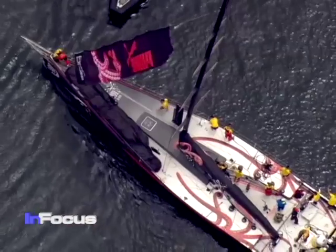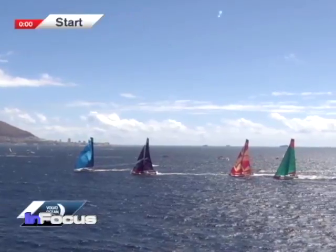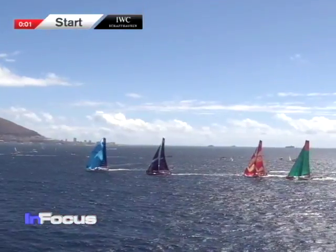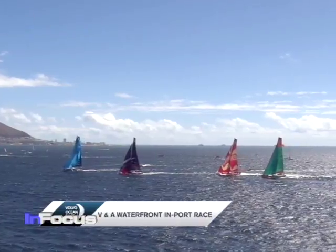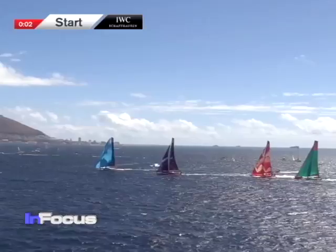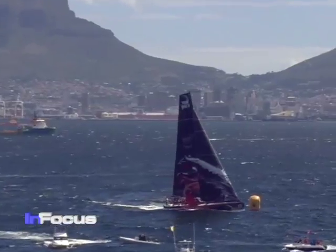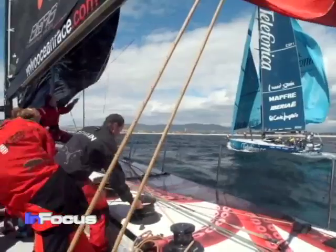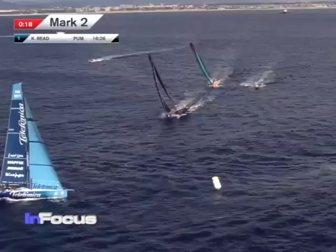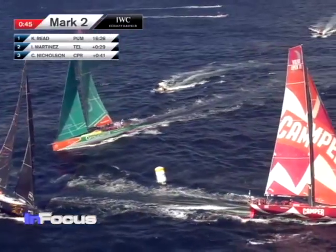The wind was about 5 knots, making for perfect racing conditions for the Volvo Open 70 boats. In-port races are important as teams can win 20% of the points needed and spectators can see the boats in close competition. All six boats took off with a flying start. Puma took the early initiative and pushed out for a solid lead at the first mark. Puma still had the lead at the second mark, followed by Telefonica, Camper, Abu Dhabi, Groupama, and Sanya in sixth place.